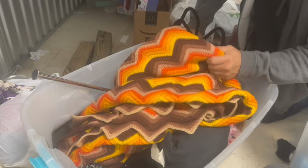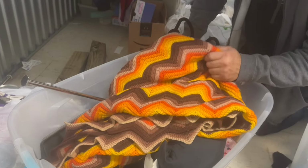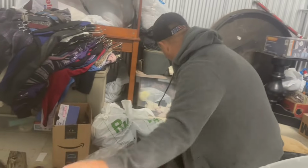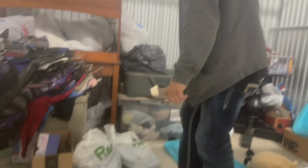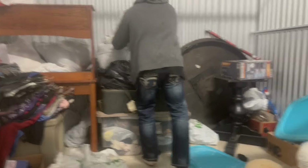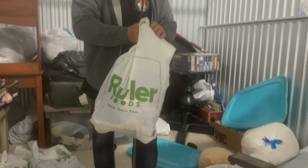I've seen these once in Afghanistan. I think that's where that came from. Not 100%, but very well may have. All right, what we got here? So many hodgepodge bags.